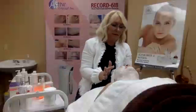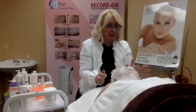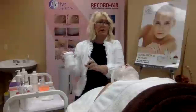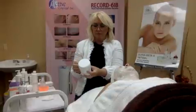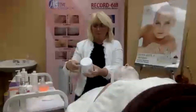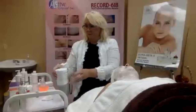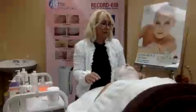Okay. Our mask is getting dry. You see it's no marks, it means. Did you try the mask? It's powder remodeling mask. This mask gives you very good lifting effect.